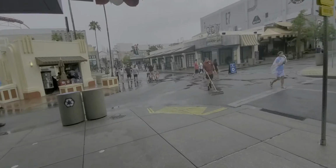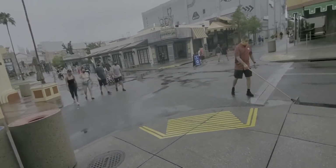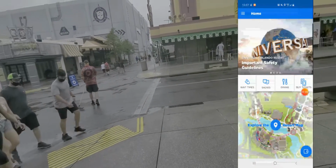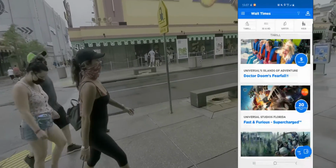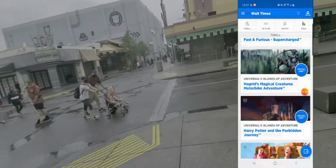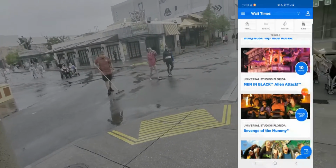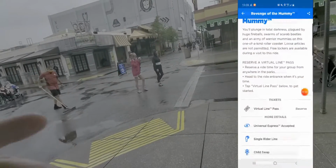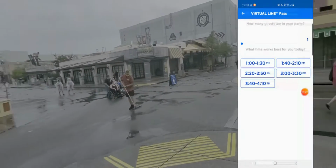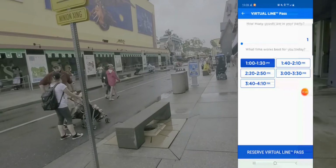Okay guys, so for the most part, how the virtual queue works is like this. When you come into a park, whether it's Universal Studios or Islands of Adventure, you go into the app, and from the app you can do what's called the wait times. You can look at the wait times, see how long the wait times are, or from there, certain rides have virtual queue. And then you go into that ride and you click on it, and in there it'll say virtual queue. You click on virtual queue, and from there you can pick a time for when you want to come back to ride the ride.